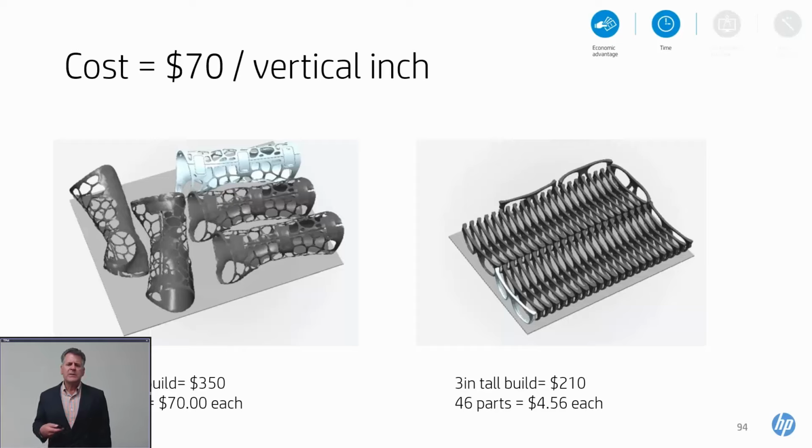So in our technology, I'll give you a really simple example of how the costing works. It's about $70 a vertical inch. On the first product that we have, the HP Jet Fusion 4200, the build area is 12 inches by 16 inches by 16 inches. The refresh rate on that is 20%. So if you do the numbers, it comes out to $70 a vertical inch.